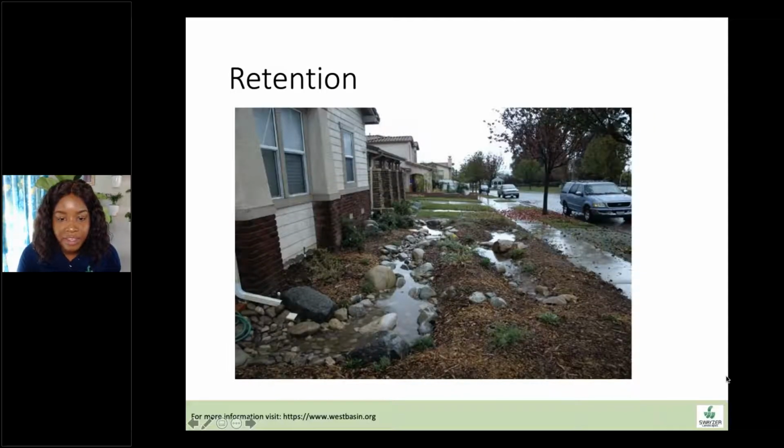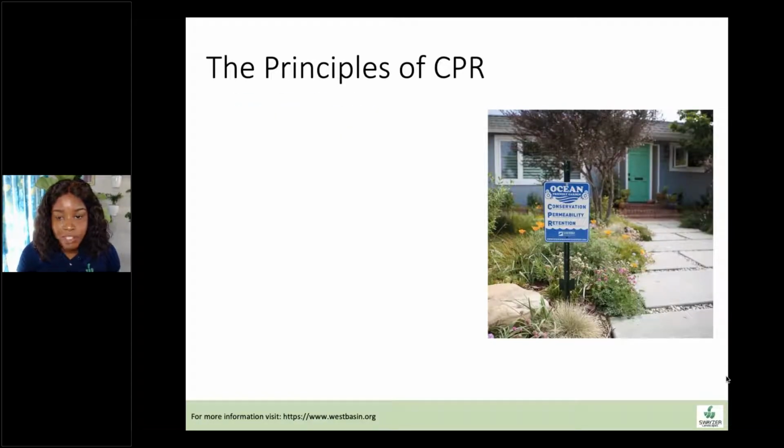And that concept of a rain garden has just been kind of flipped. Instead of just having a rain garden in the middle of a turf grass surface, we have a rain garden applied to the whole area. And so it's all about retention. And retention is one of the main concepts of an ocean-friendly garden. And that leads me to the principles of CPR.